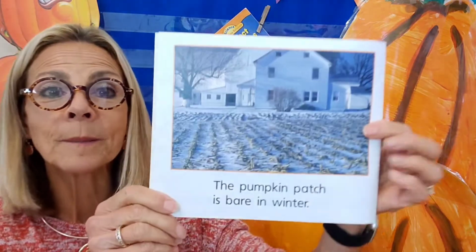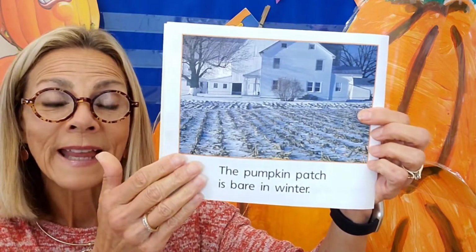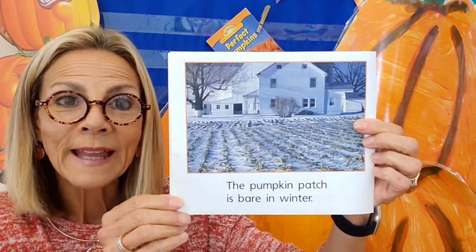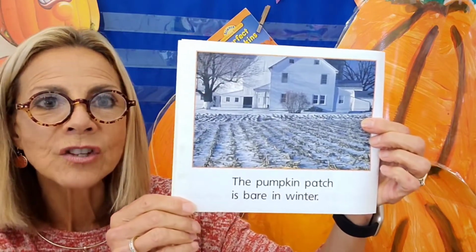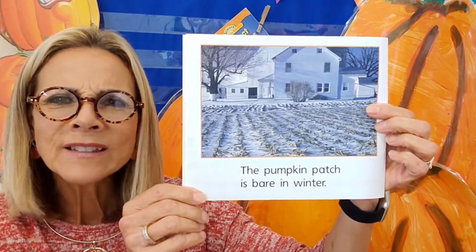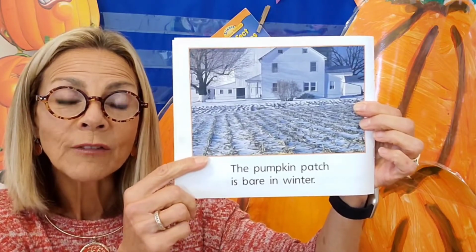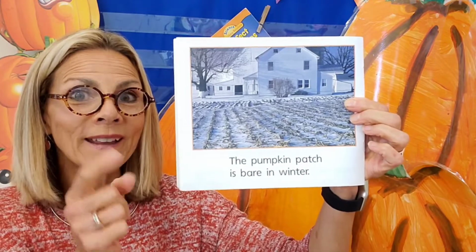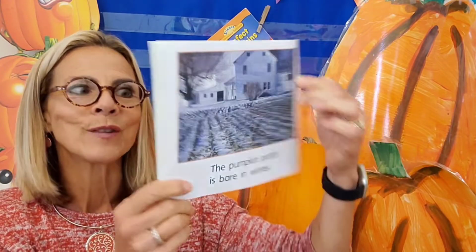Now this is what the pumpkin patch looks like in the winter. You know, we've talked about plants, farms. In the winter, plants, the ground, everything's resting. The pumpkin patch is bare in winter. Plants don't really grow well in the winter because it's cold, so everything's at rest, waiting for the next season, spring. Let's see what the pumpkin plant looks like in the patch in the spring.